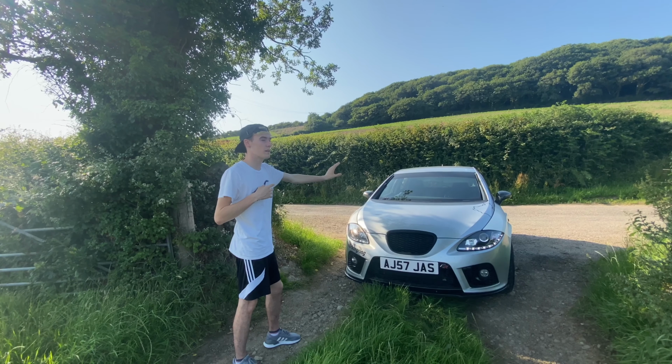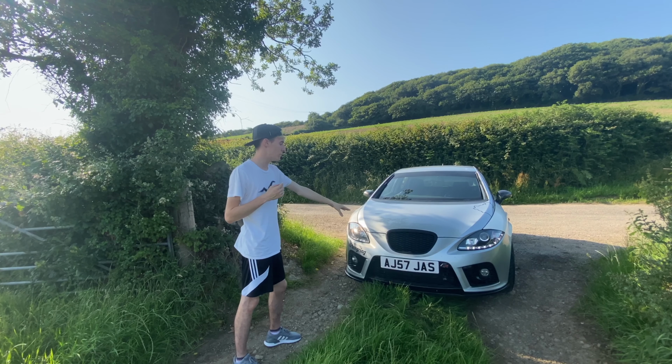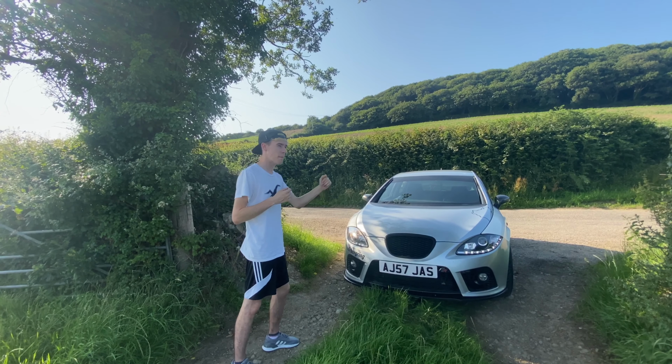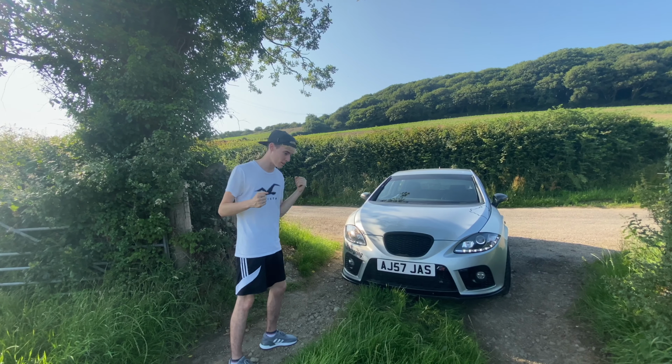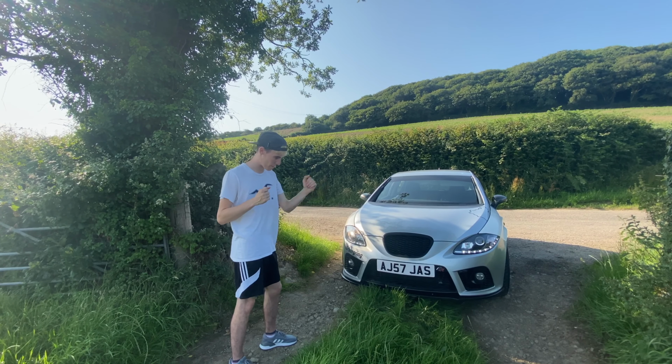As standard, also, the gearbox throw is quite long, so a lot of people fit short shifters. I have, and it makes it feel so much sportier and nicer. It just makes it feel like a hot hatch when you're smashing through the gears. It's so much nicer to just go back, back, back.